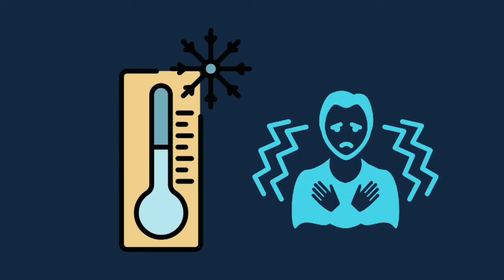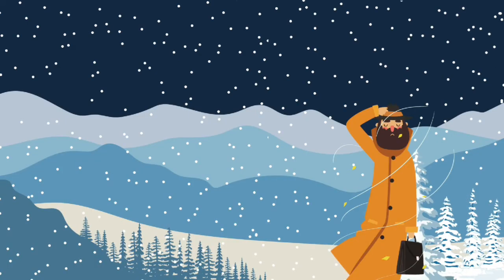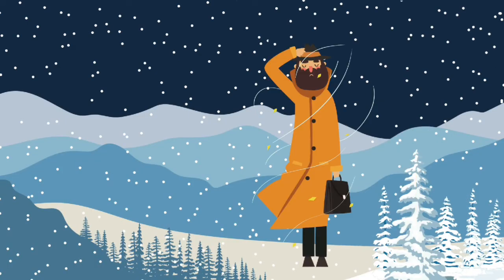Also, it happens as your body temperature falls below 95 degrees Fahrenheit or 35 degrees Celsius. The most common causes of hypothermia are exposure to cold weather conditions or cold water, but prolonged exposure to any environment colder than your body can lead to hypothermia if you aren't dressed appropriately or can't control the conditions.